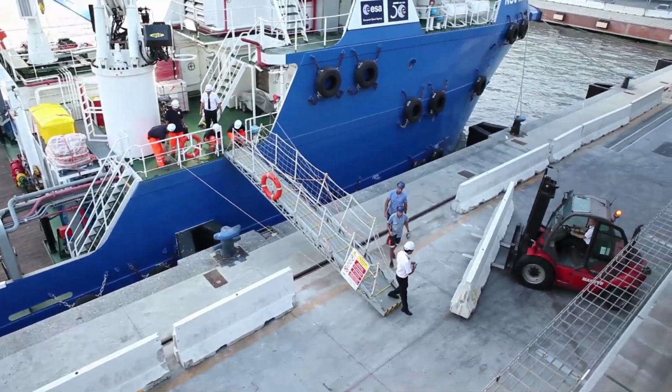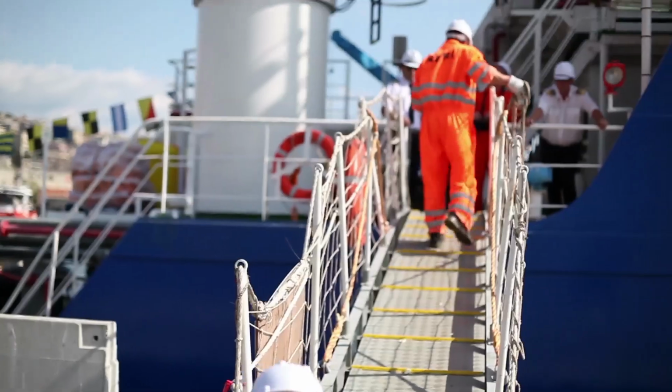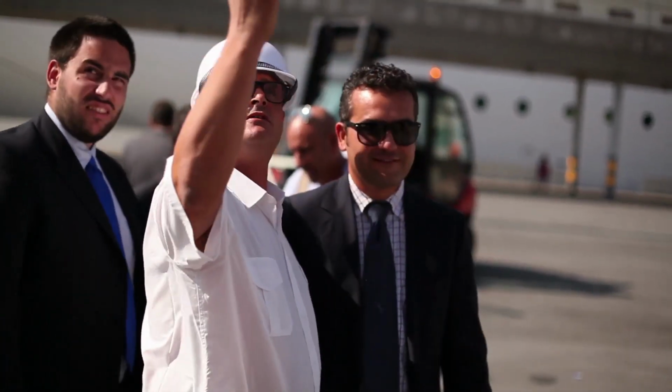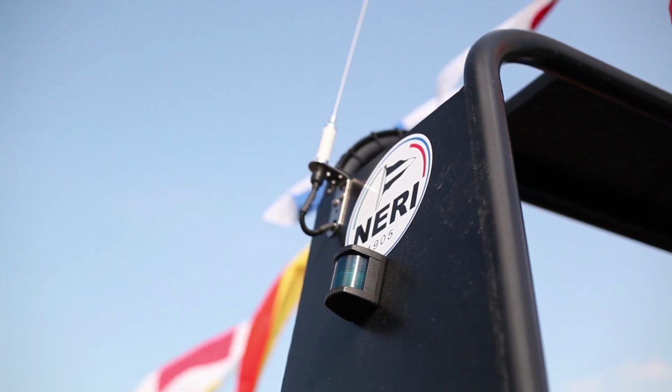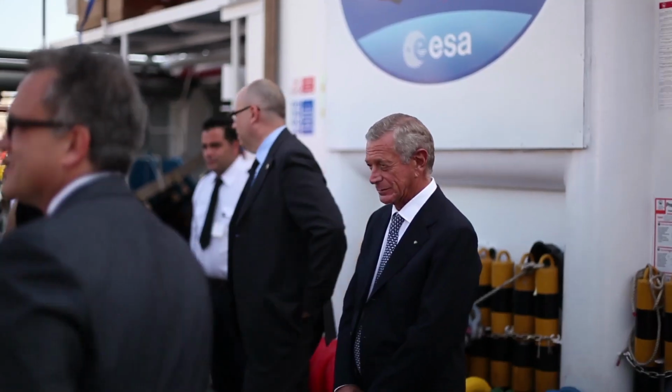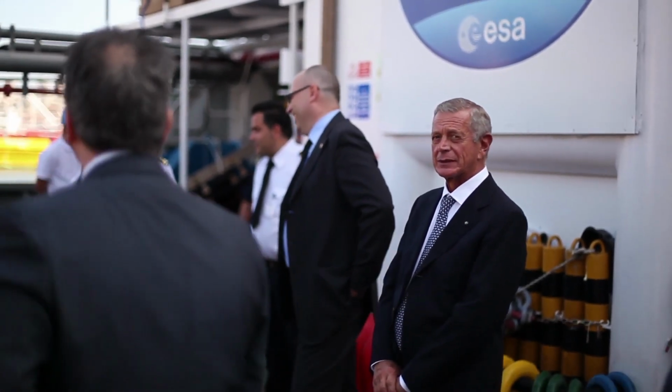The IXV recovery in the Pacific Ocean was contracted to the Italian salvage company Fratelli Neri, a company with nearly a century of experience in ship salvage. Never before, however, had they salvaged a space plane.